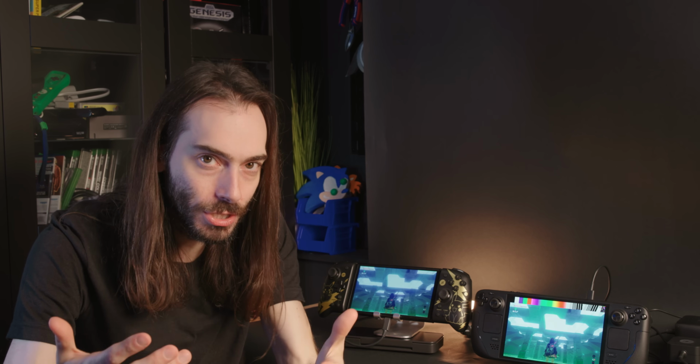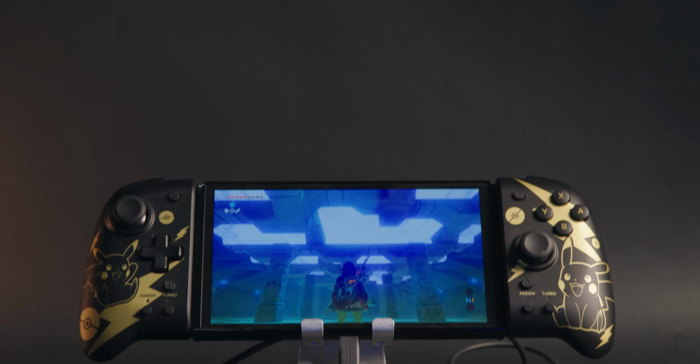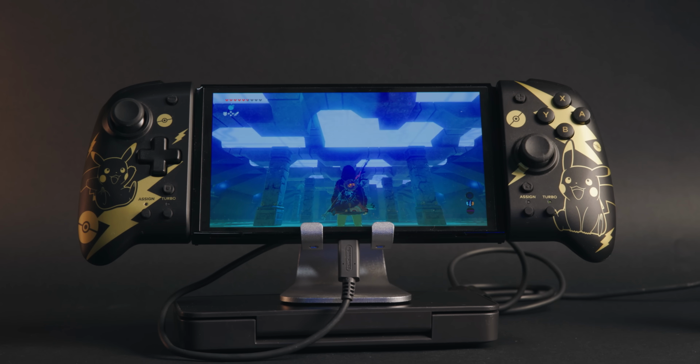To be honest though, I'm not convinced that either of these devices really need those preventative measures that much. This is a very unrealistic scenario. I don't think you're gonna be staring at a static image of Breath of the Wild for thousands of hours. This Nintendo Switch has been on for 26,000 hours.